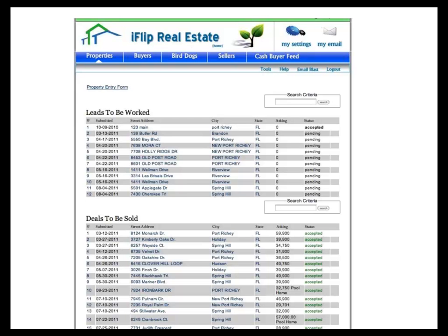Then once you put them under contract, you move them down to deals to be sold. This gives you a process and helps you manage multiple deals so that you can literally be doing as many deals as you want. I have an old friend who's not around anymore, but boy, he was a powerful influence on me, and he used to say, don't get one deal-itis. Without a system like this, you might get one deal-itis, but with a system like this, you could be working 10, 12, 15 deals at a time, no problem, because you're totally organized.